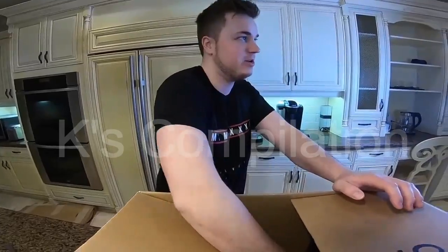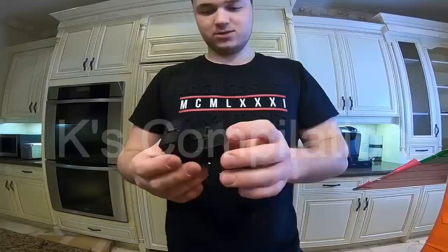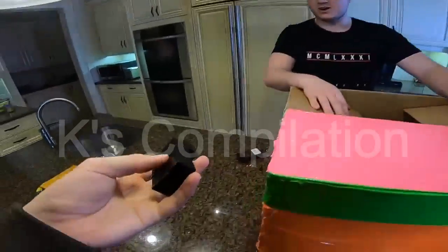But we still got some more stuff in here, so I'm gonna put my hand in, I'm gonna feel around. I'm gonna try and find something, maybe small? Okay, all right, what is it, Logan? It is an infinity cube. Oh, I've seen things like this before. So it just keeps going infinitely. It's kind of like a fidget toy. All right, that's kind of cool. We gotta keep going, Logan. We can't spend all day on the infinity cube for an infinity amount of time because we've got an infinity amount of fun to have.